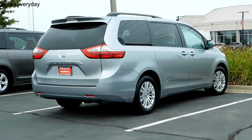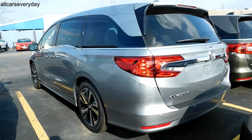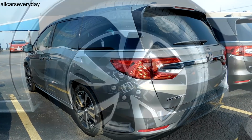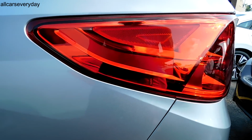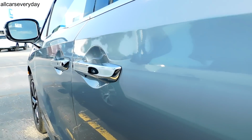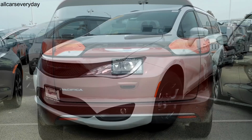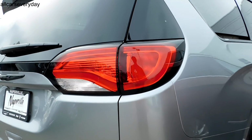The 2019 Honda Odyssey also has a 3.5-liter V6, this time rated at 280 horsepower and 262 pound-feet of torque. The Honda has the most modern transmission of the group, a 9-speed automatic with paddle shifters. The 9-speed and the V6 propel the Honda to 60 miles per hour in 6.7 seconds and the quarter mile in 15.2 seconds. The Pacifica has a slightly bigger 3.6-liter engine with 287 horsepower and 262 pound-feet of torque, and it matches the Honda's 9-speed. This setup is good for a 7.2 second 0 to 60 time and a 15.3 second quarter.